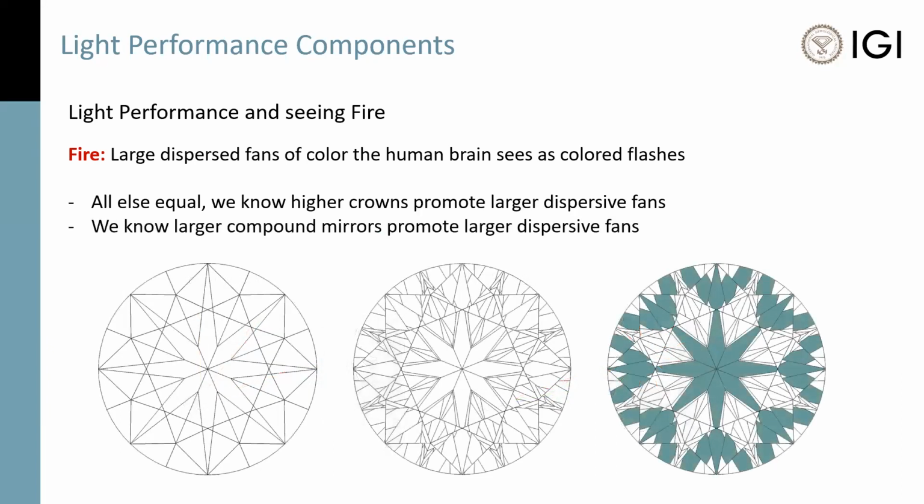We also know larger compound mirrors promote larger dispersive fans. Without getting too technical, essentially optical precision, what you may see as hearts and arrows in hearts and arrows diamonds, which have great crown and pavilion and table combinations. We know that if the compound mirror is larger, then that dispersive fan has a larger head start, and so it can boost visible fire.